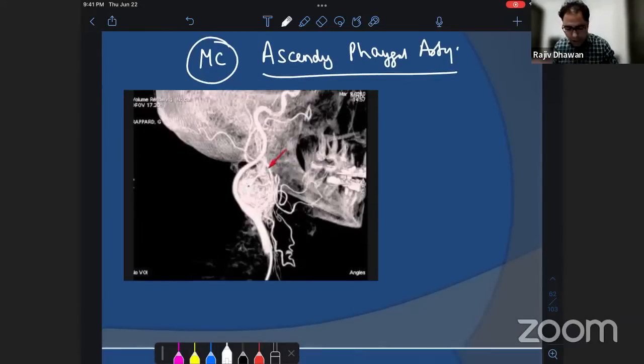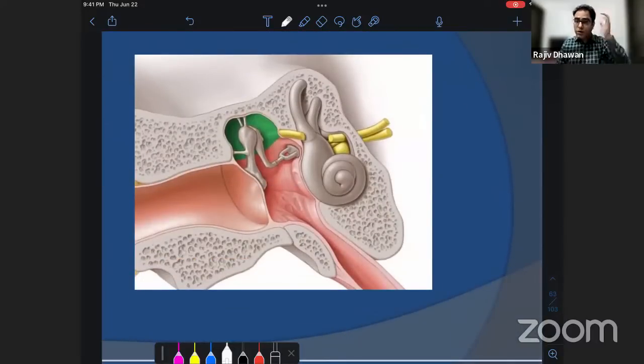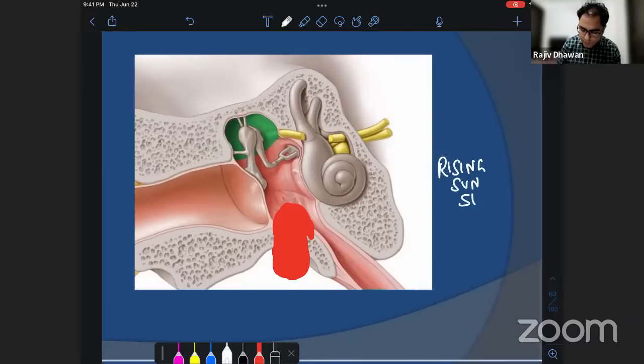Now, this is the tumor growing over here. Everybody, please see. The tumor is right below the floor of the middle ear. The jugular bulb is here. The tumor is highly vascular and locally invasive. It grows into the middle ear from below upward, into the hypotympanum area, and this is called the rising sun sign. Within a few months, it will erode the tympanic membrane and grow into the external auditory canal also as a red bleeding mass.